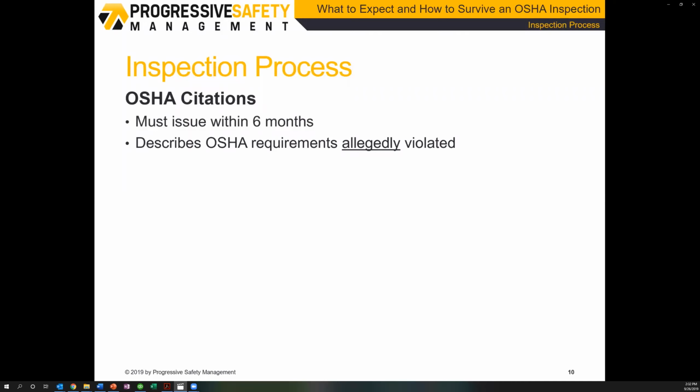So I would ask them all the details. Then they will send the citations in certified mail. So you'll get them in the mail, certified. Once you have that, there'll be some more requirements and instructions for you to follow. But the most important key at this point is that they are alleged violations.